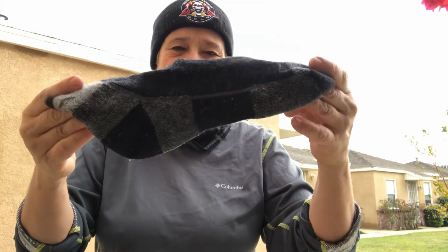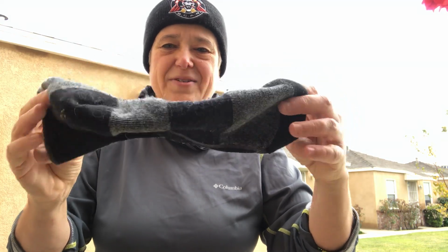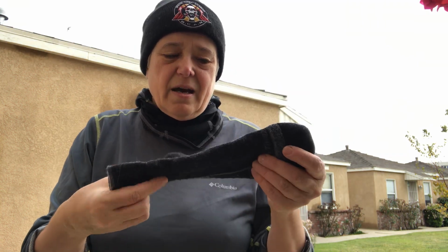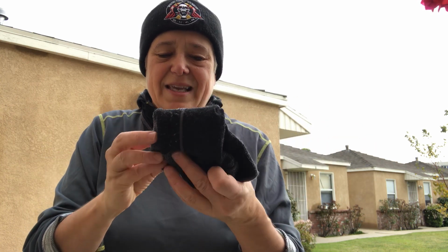They're guaranteed for life. A company in Vermont makes them. If you get a hole, you can send them back, and they'll send you another pair. So that's it. I have 2 different pairs in 2 different colors. If you take them, I would have an extra pair in case your feet get wet, and I would have 2 different colors, because that way you remember which ones you wore and which ones are clean when you sleep at night. I can't stress that enough. Have 2 different colors.